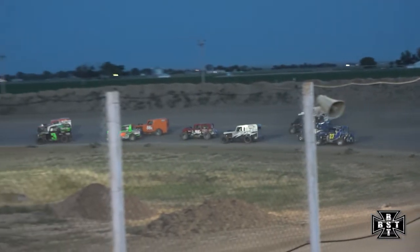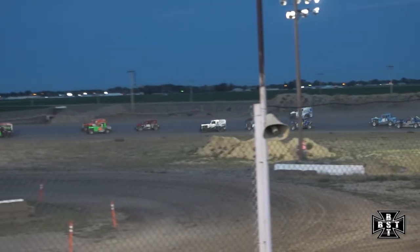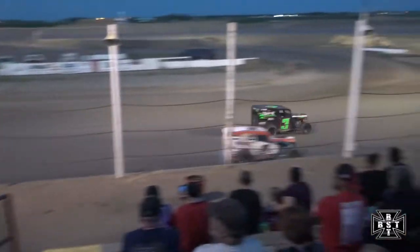Breeze slides up the racetrack onto the inside, goes Ben Haney. They swap inside, outside. Haney now to the inside. Still side by side for the race lead. We'll work out of corner number four. They'll drag race to the line. Ben Haney will lead lap number one.